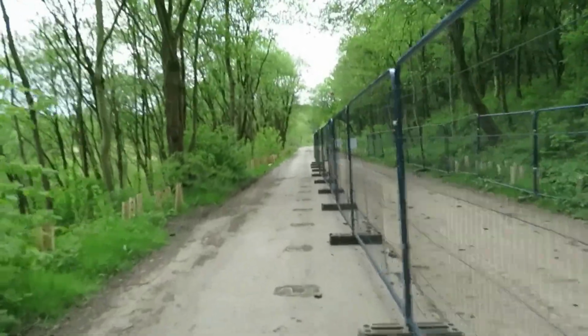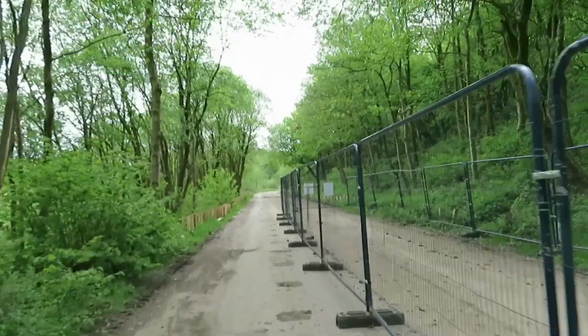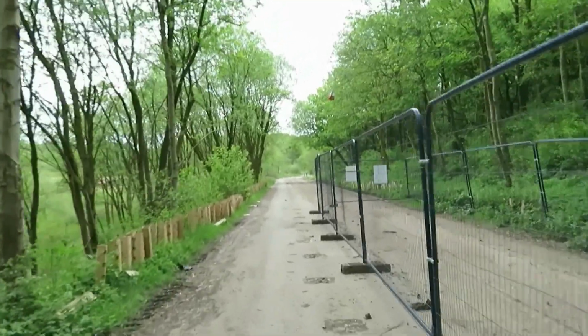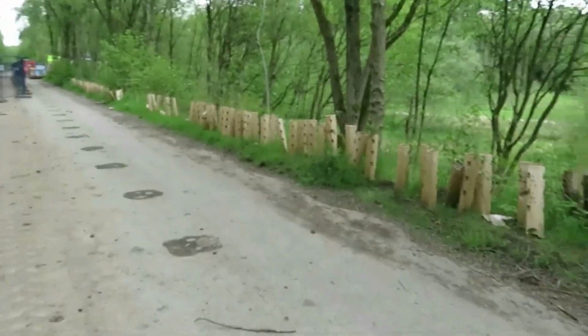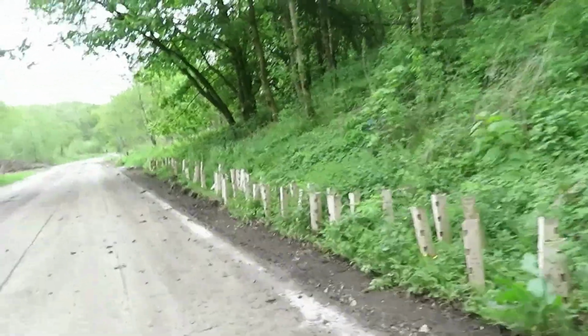As I'm walking on this section, there is a definite decline here. This is definitely going down towards Park Bridge. I think there would have been freewheeling down here. See all these plants they put in and all trees. So they're obviously making some massive improvements here. Looking to the future.